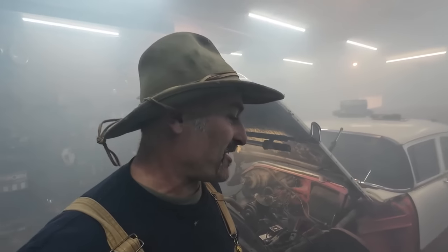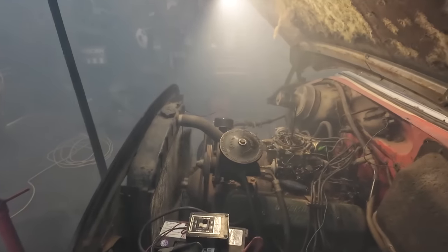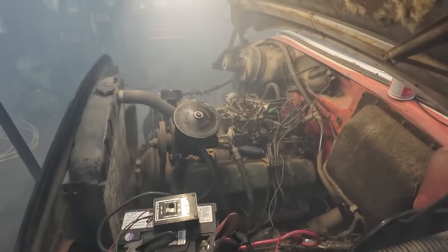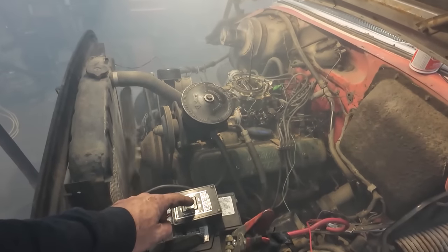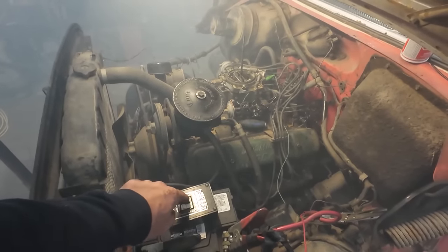That is some smoky stuff. That'll be the ATF doing that, but the ATF helped it get a little bit of compression, so I think that's what it needed because everything was sort of a little semi-stuck. It's gonna run for a while. We'll try.